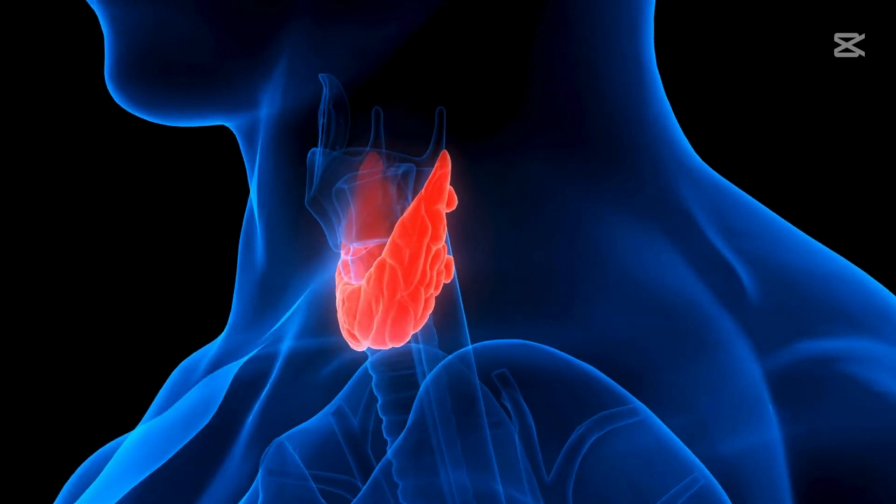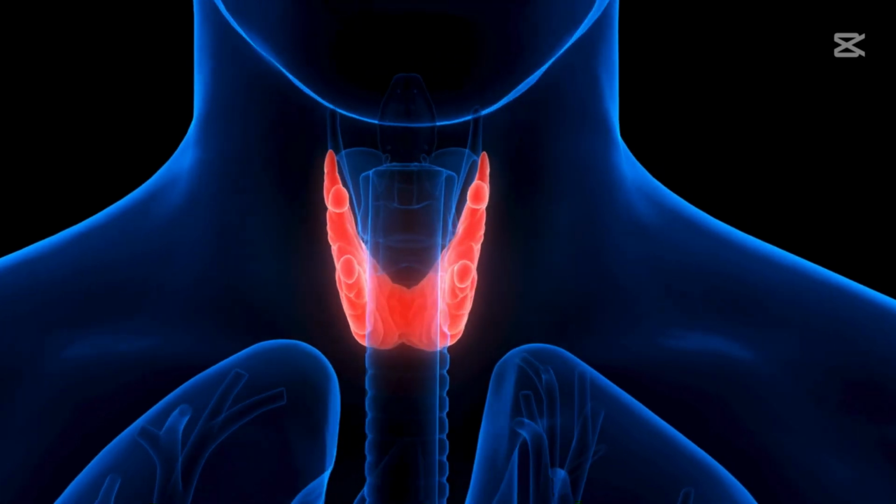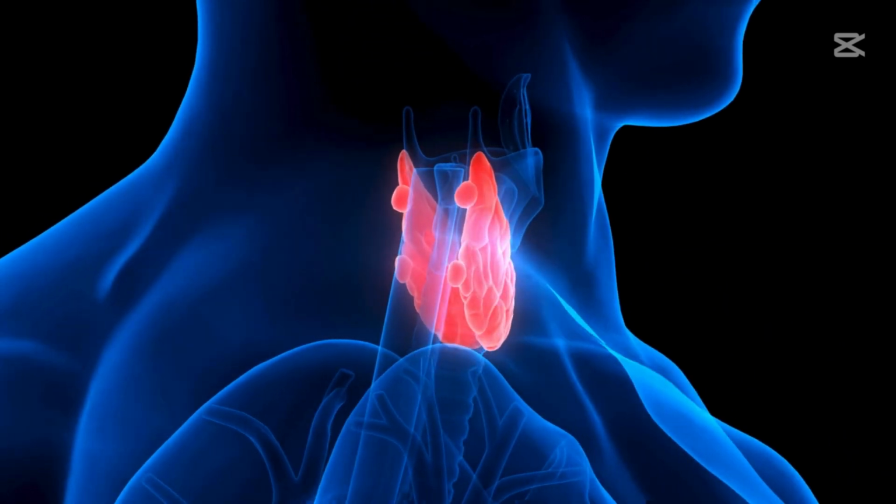Low selenium means that you're probably going to have a thyroid dysfunction because selenium is critical for converting T4 to active T3, which is the active thyroid hormone that regulates your metabolism and energy. You might experience brain fog and fatigue since low selenium can slow your metabolism, making you feel more sluggish. And you might develop a weakened immune system since selenium helps fight inflammation and supports your white blood cells, which help fight infection.